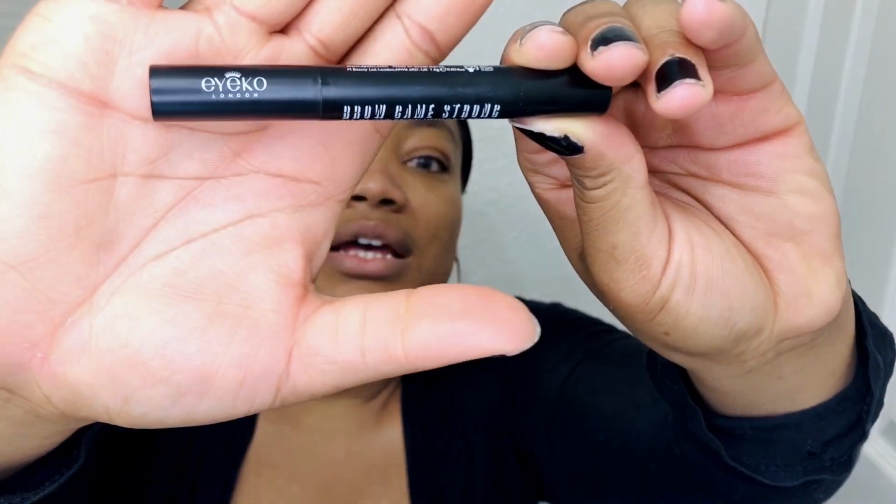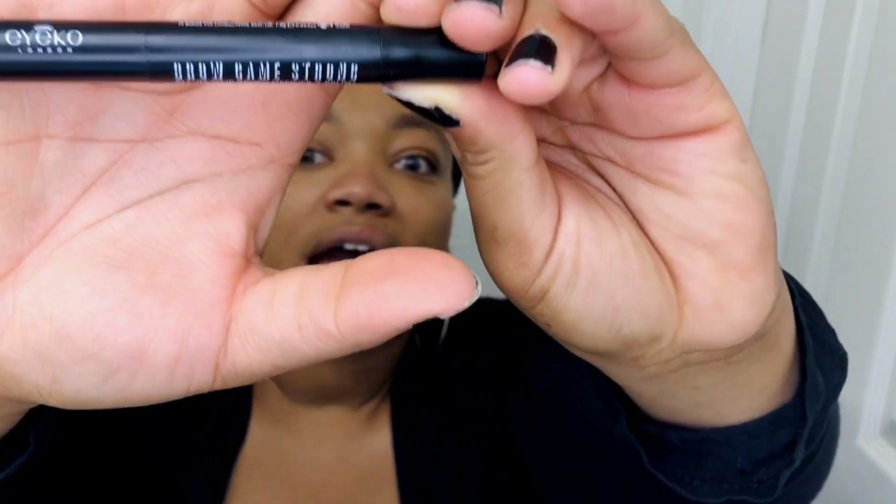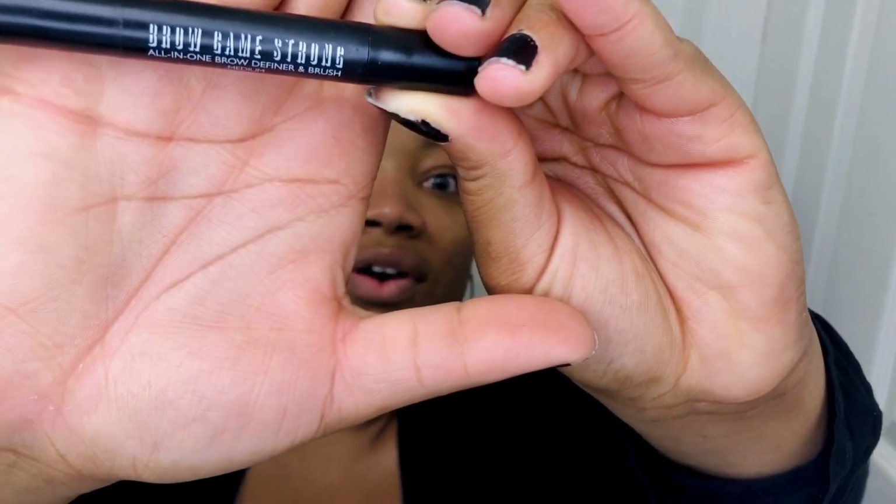And now I'm gonna go in and fill in the brow with this Brow Game Strong by Ico London. So here it is, it's Ico London, and it's called Brow Game Strong. It's actually pretty dark, so I just like to go really, really lightly. It's a little dark for me, so I don't like to put in too much.